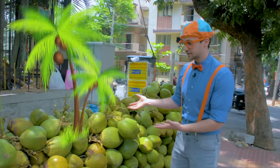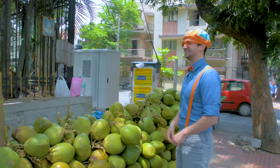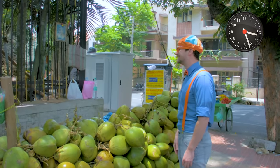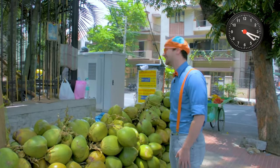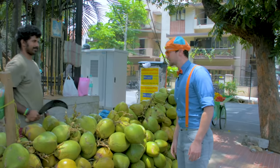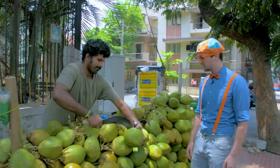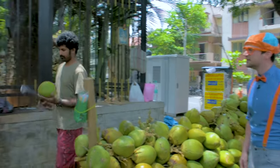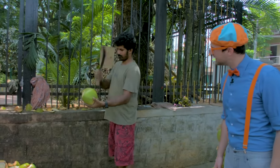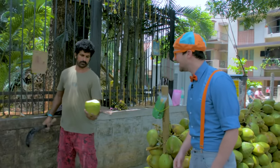These are a fruit. They fall from the tree and I'm gonna get one. We have to wait our turn. Hello. Oh, hello. Can I have a coconut, please?